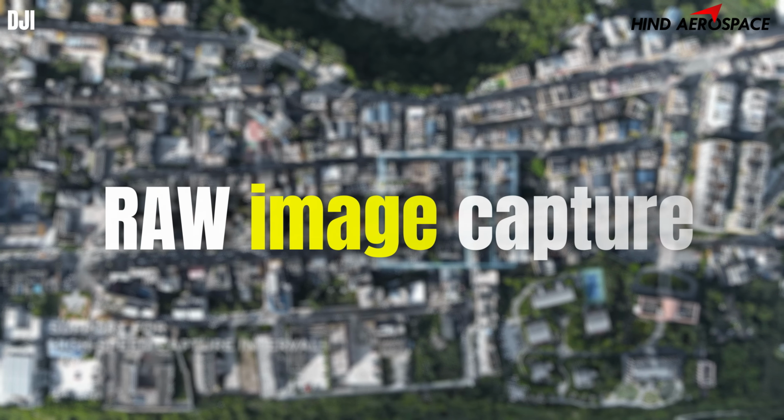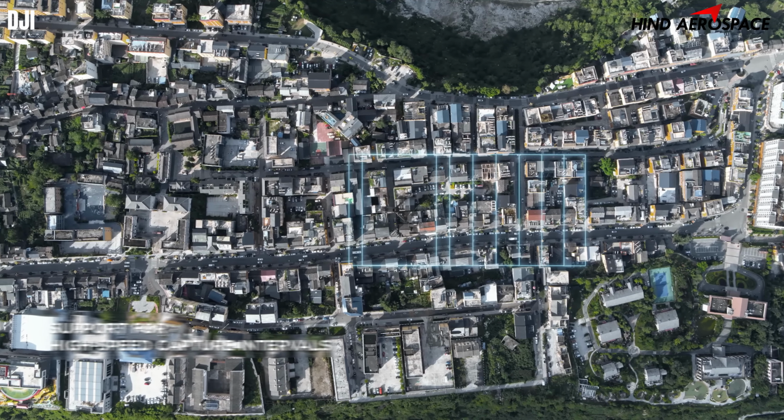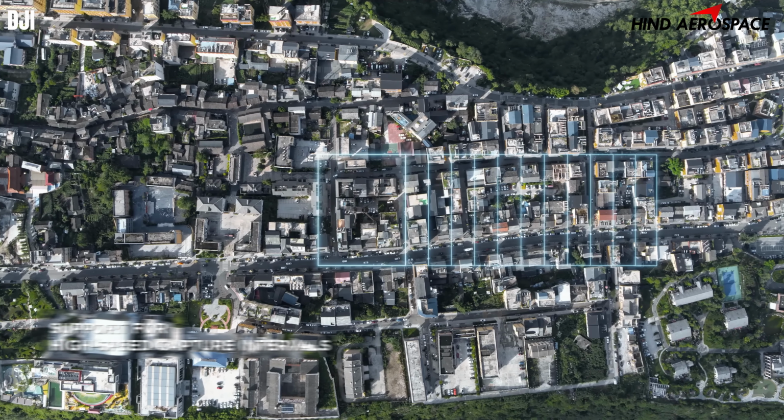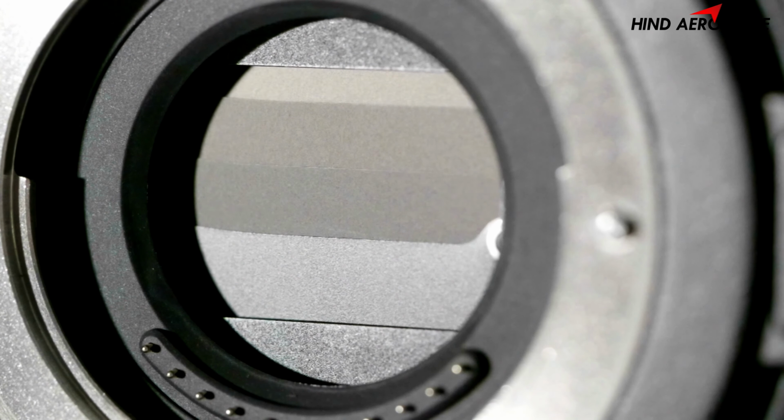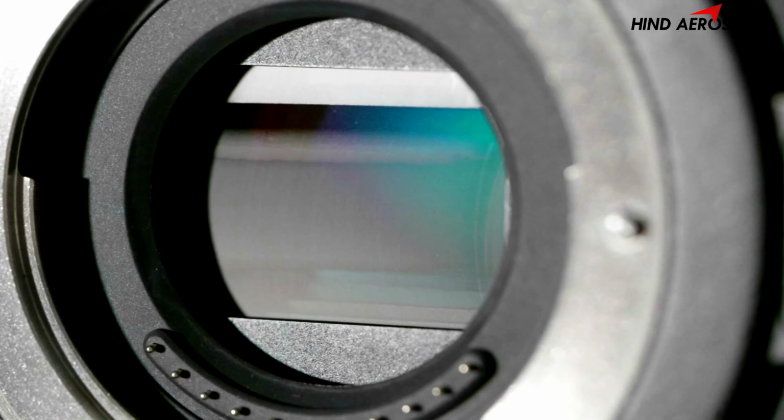Fourth, raw image capture, which gives you more data to work with during processing. Fifth, fast shutter speed, which helps you avoid motion blur when flying fast.